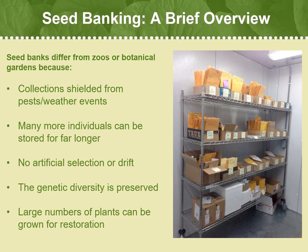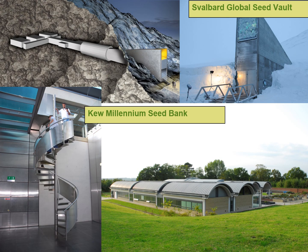A population of seeds in a seed bank, if properly collected and curated, represents the genetic diversity of the source population more completely than a collection of live plants in a botanic garden. Unlike live plants or animals, seeds are safe from inadvertent artificial selection which can occur when plants are grown outside their original habitat. Furthermore, seeds in a seed bank may remain viable for hundreds of years, can be readily tested to monitor viability, and can be germinated and grown at short notice should the original population experience a dangerous decline or a catastrophic collapse. Seed banks have historically focused on banking seed from different crop species.